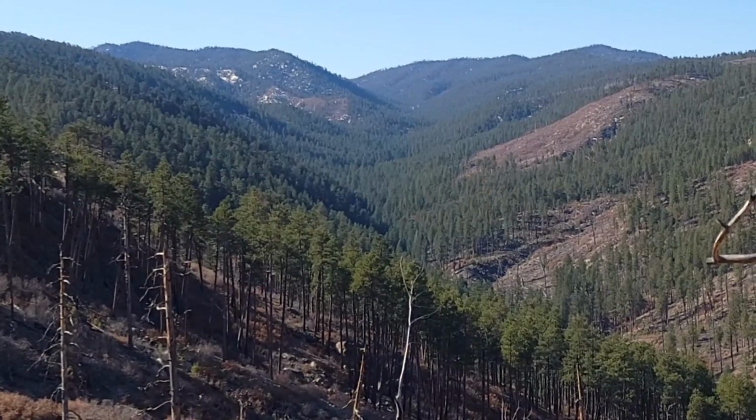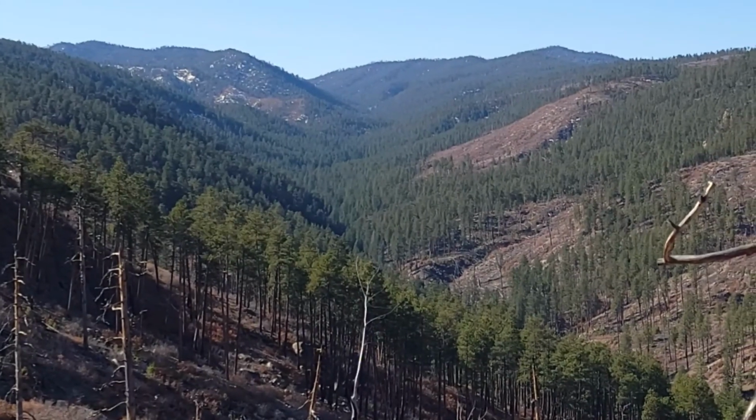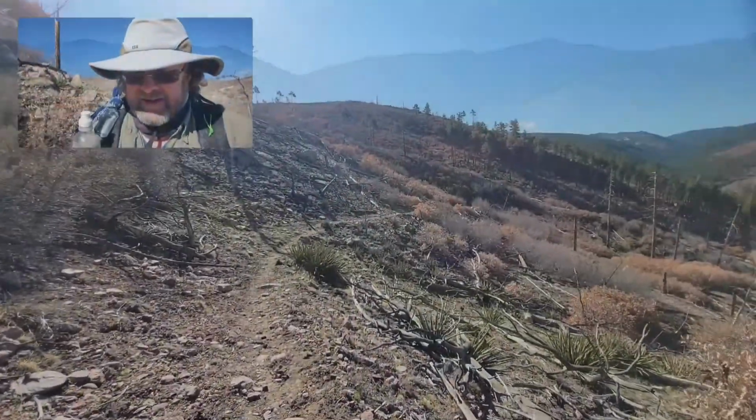You can see the direction I'm going to be traveling. I'm going to be going right up that canyon once I cross the Rio Medio.